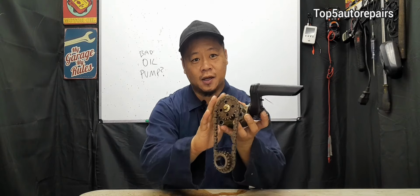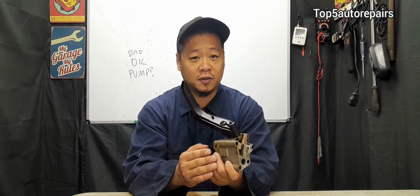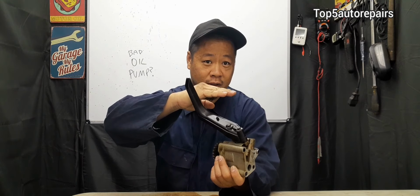How do you know your oil pump is failing and it's time to replace it before you destroy your engine? The first sign that the oil pump is failing is going to be the oil pressure warning light turning on, and you're also going to see the needle on the oil pressure gauge start to drop.